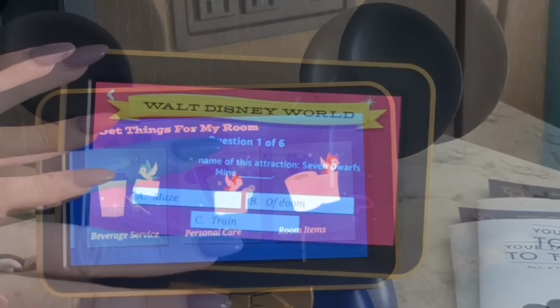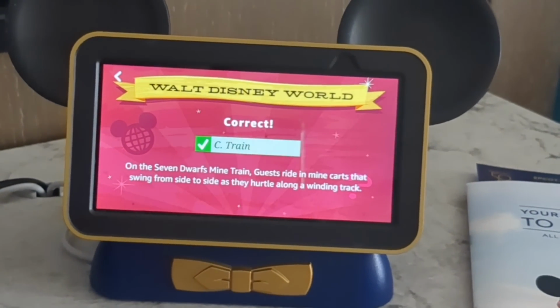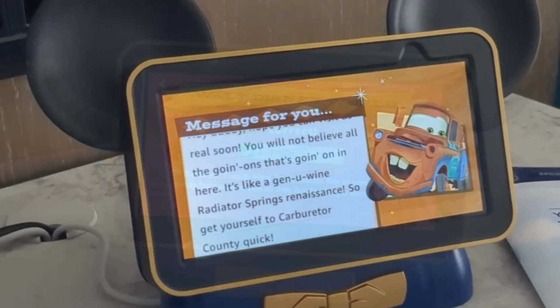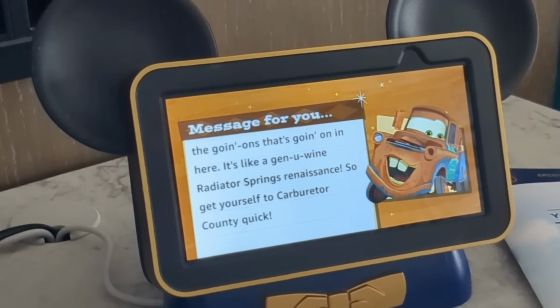That being said, Hey Disney is an optional feature for hotel guests, so if you have privacy concerns, Disney has explained you can turn the microphone off by pushing the button at the top of the device whenever you want to, and some people just unplug it.